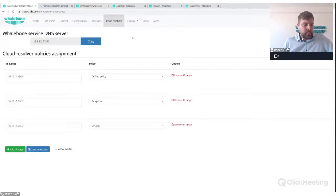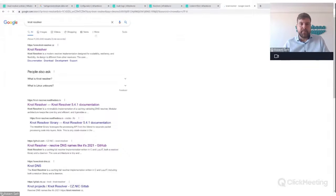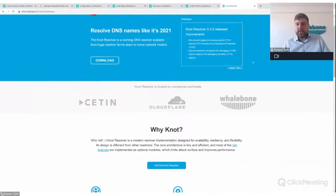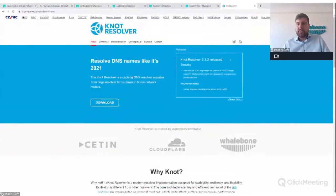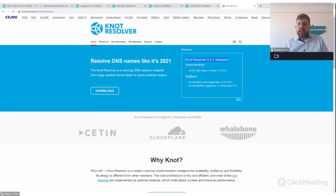Regarding the resolver, most of you, I believe, are aware of us using the Knot Resolver as a base for the DNS resolution. So we are extending that, and we are adding modules into the Knot Resolver. Just to give you a notion, at the moment the latest version is running on the 5.3.2 Knot Resolver. We are happy about that, and the new release will be running on the 5.4.1. We are running that again on the cloud at the moment, just to verify everyone is happy with that, and there are no issues. There are no major changes actually in this version.